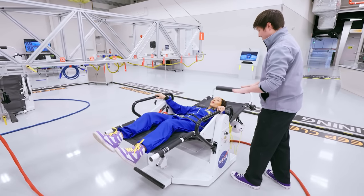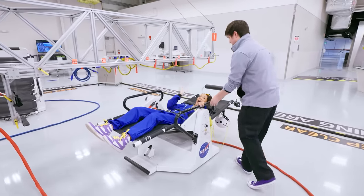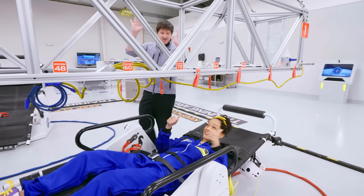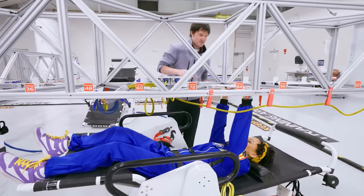Now it's really loud, okay? Yeah, it's a little loud. Now I'm gonna push you underneath. Whoa. Now you can reach your arms up. And I want you to catch the truss. There, so you got it.